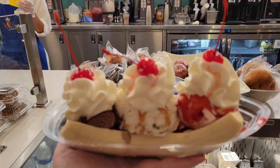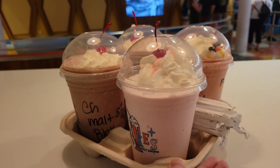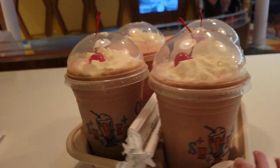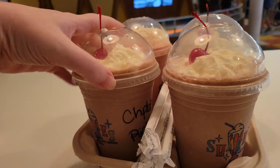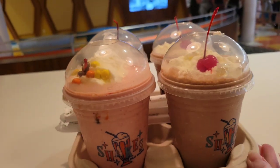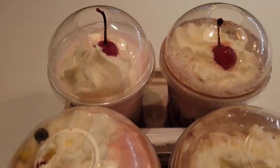For an extra dollar, Rick made his chocolate shake a malt, and then we're trying a PB&J, a chocolate peanut butter and banana shake, and a strawberry shake. I really like the theming of this shake shop. It reminds me of a 1960s type of vibe, and it's just fun to stop at after you've had a long day at the parks.